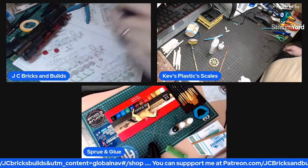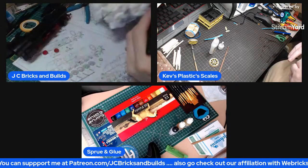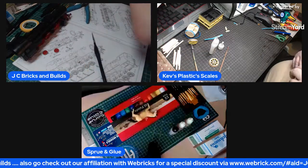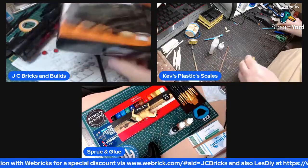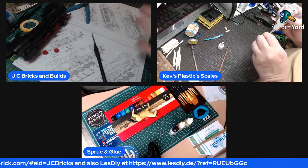I've never used oils before, so this is going to be a learning curve. Never ever done oils at all. It's like what I was just saying about what I've got here as well, mate. I've got the Life Color washes. I've never done anything with washes at all, so this is going to be a first for me when it comes to weathering.